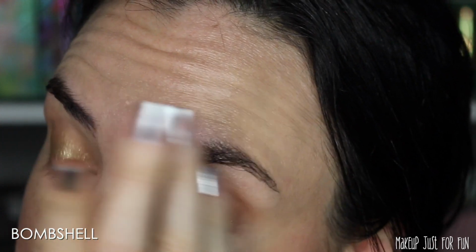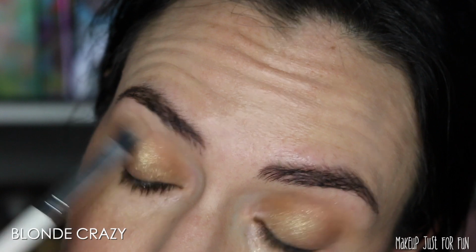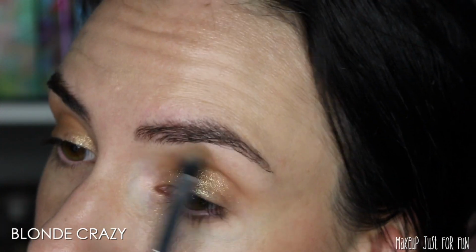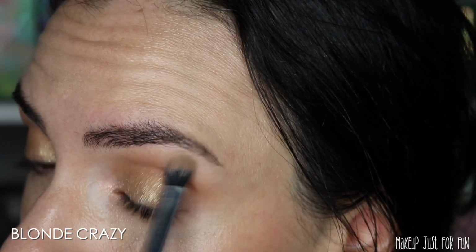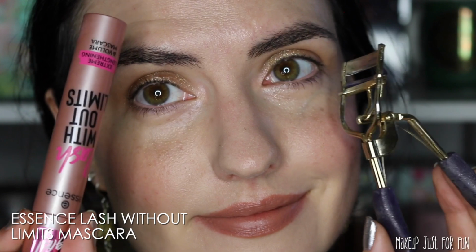I can't travel with it because I'm afraid that it will explode all over the place. But it's pretty. It's just not worth the price tag. I hate to say it. I mean, there's somebody out there who this is perfect for and that's in their budget and they want to pay it. I'm not eyeshadow shaming them.